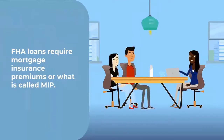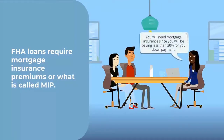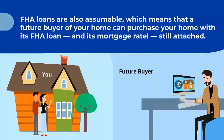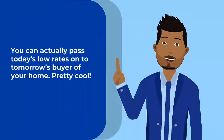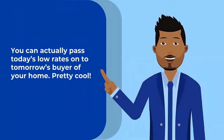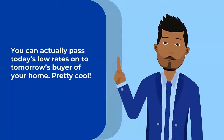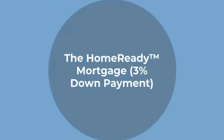FHA loans require mortgage insurance premiums, or what is called MIP. FHA loans are also assumable, which means that a future buyer of your home can purchase your home with its FHA loan and its mortgage rate still attached. You could actually pass today's rates on to tomorrow's buyer of your home. That's pretty cool. Another great low down payment program is the Home Ready Mortgage.